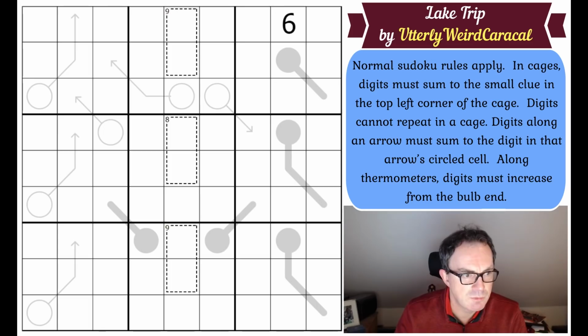So normal arrow rules. Let's just remind you, if you've never seen arrows, what that means. Let's imagine these two squares were 1 and 4. That would mean you would have to put 5 in there, because 1 plus 4 equals 5. A knowledge bomb from Cracking the Cryptic.